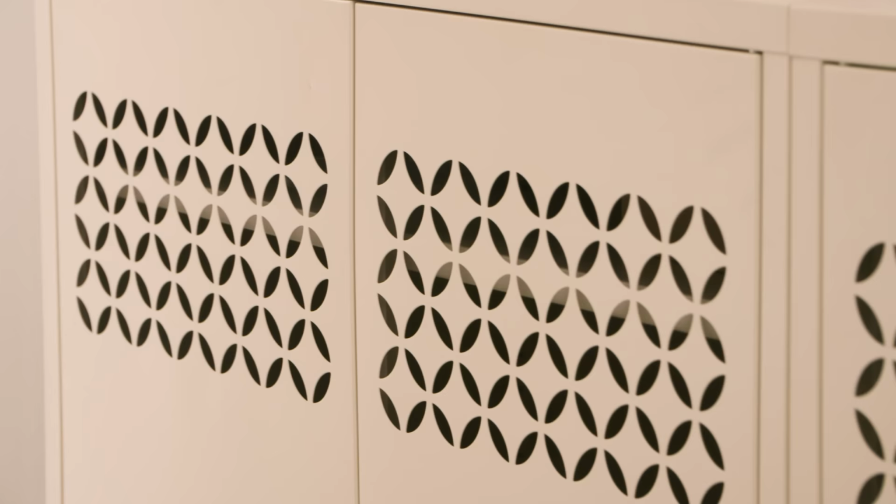It's a big part of the lifestyle here in Hawaii to remove your shoes when you come into someone's home. And you inevitably get like a pile of shoes by your door. So I love that we've got these closed cabinets for them. They can store their shoes in there, tuck them away, and nobody will know.